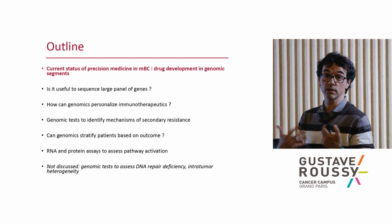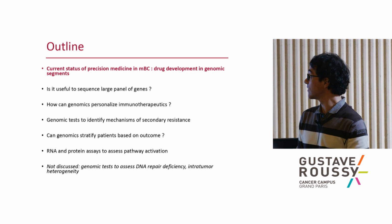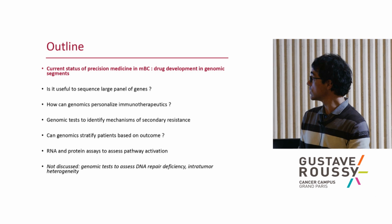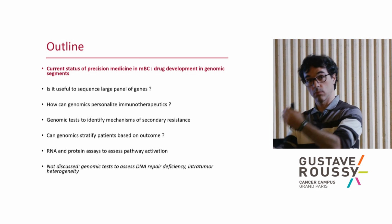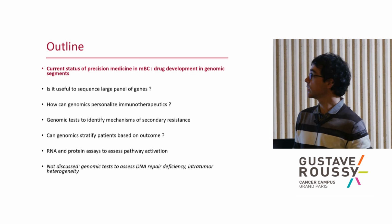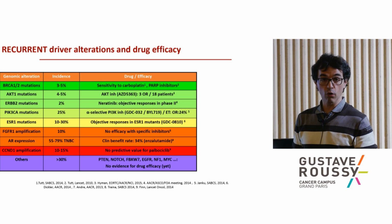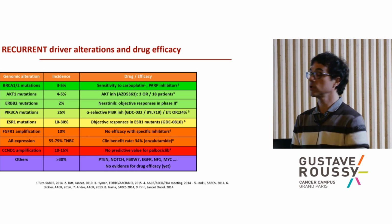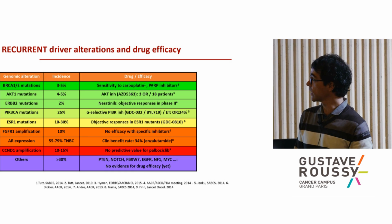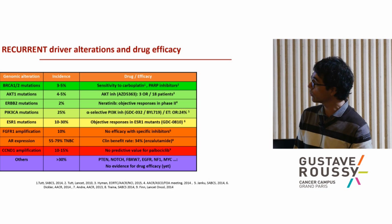What we are doing now in 2016 is developing drugs in genomic segments, meaning we are evaluating drugs in patients with genomic alteration. This is the summary of where we are in terms of drug development according to genomic alteration. The title here is Recurrent Driver Alteration in Breast Cancer, and the key word here is recurrent.